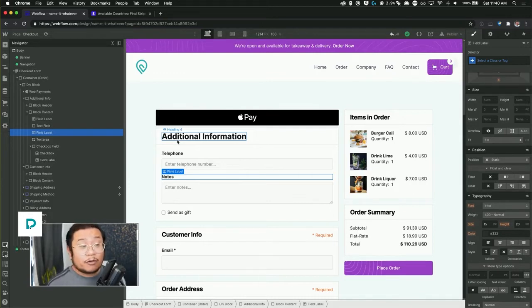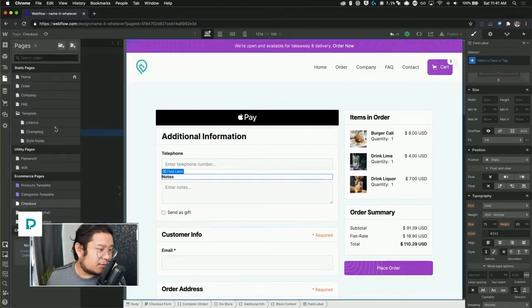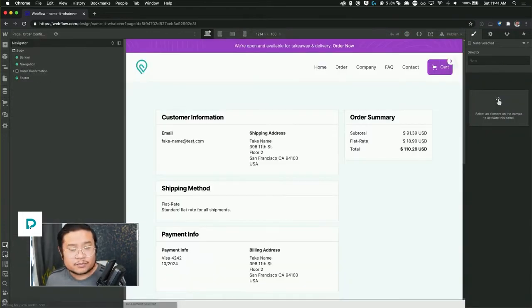If you need more than 3 for additional information, no, you can't do that. That's a limitation, and yeah, you can't do that. But you get 3. Okay? All right. So that's how to customize this. What's next? The order confirmation.